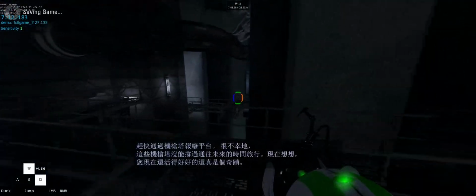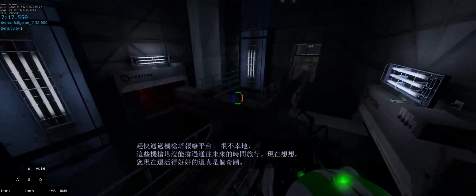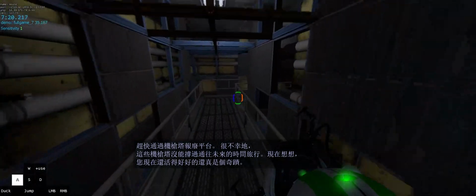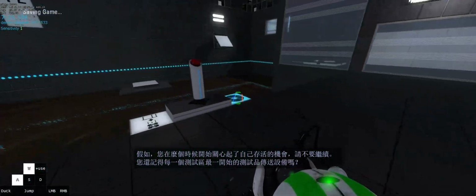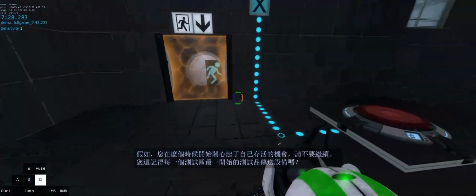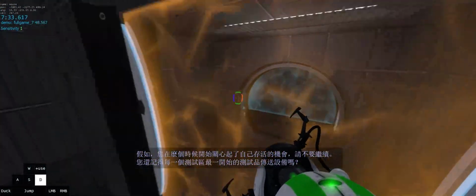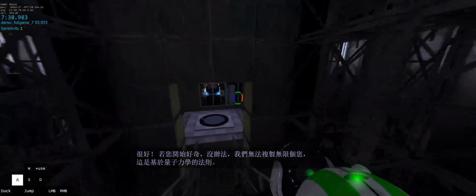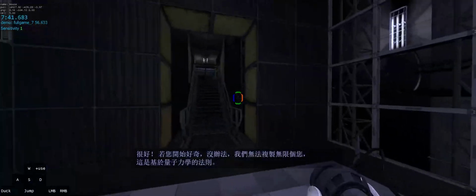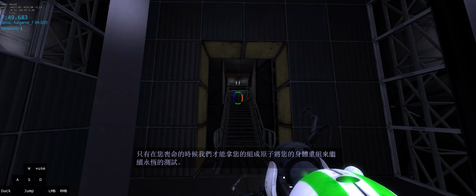Quickly make your way over these turret redemption platforms. Unfortunately, they did not survive their trip to the future. Come to think of it, it's actually quite remarkable that you are still alive. If at any point you are concerned about your odds of survival, don't be. Remember the test subject teleportation devices at the start of each test section? Good. In case you were curious, no, we cannot make infinite clones of you because of the stupid rules of quantum mechanics. Only once you die can we take your atoms and recreate your body for continued perpetual testing.